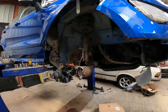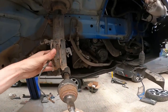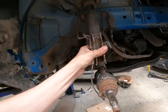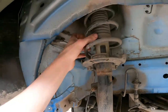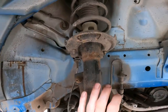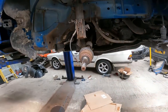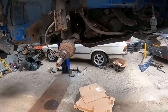Yeah, it strips down. Good news and bad news. On the face of it, this strut doesn't look bent. There's a hell of a good chance that the piston is up at the top, so it's getting changed regardless. The bad news is we have a bent drive shaft, unfortunately.